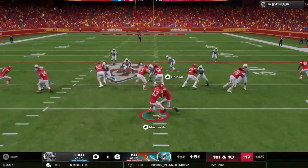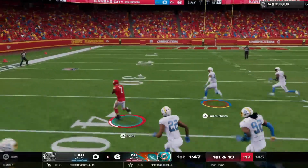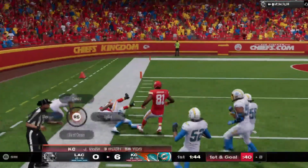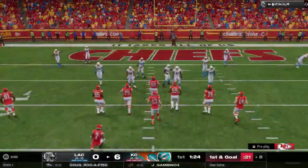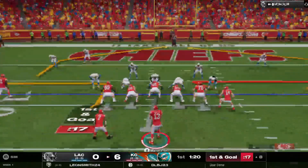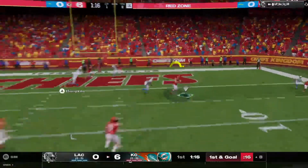Think back to our conversation with this coaching staff, Mike. They identified this guy as someone they needed to get involved early and often, so that might be his first target. I don't think it's going to be his last. Oh, big run. They finally get to him and bring him down. So the big play changes the complexion of things. It's 1st and goal now from just inside the 10-yard line.